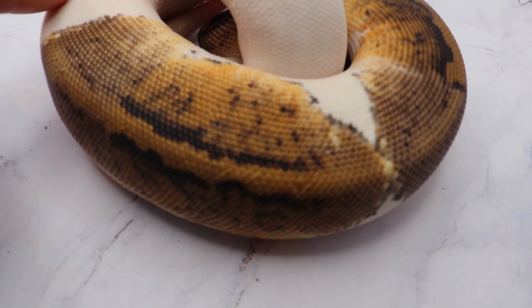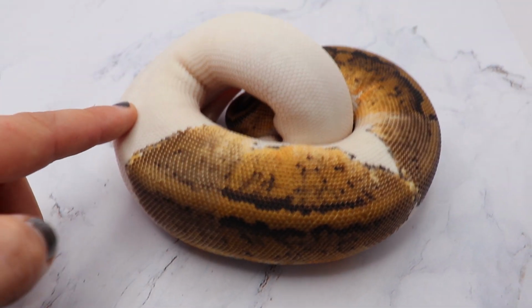So she is going to be our staple female to start out. Also have a super awesome pastel pied het clown male, but he looks completely different from her, so he'll actually be in the other video. She's super spicy, and on top of that, she actually is in shed during this, so her colors are even more bright. The pattern's just really crazy, especially when it just like stops and picks back up, almost has like a shatter pattern to it.